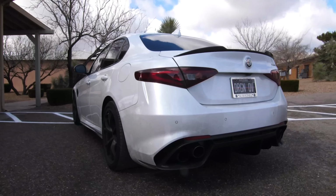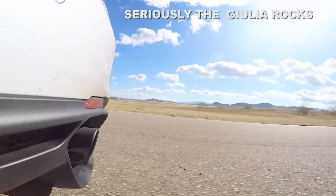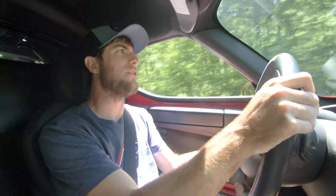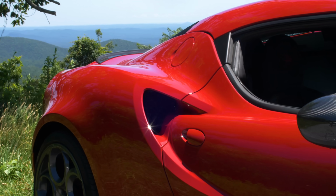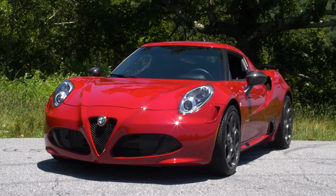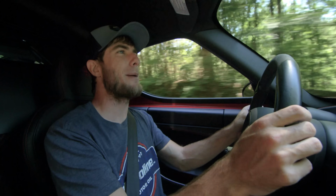I'm fascinated by Alfa's comeback in the United States, because you have the Giulia, which I have driven, and I've also driven the Stelvio, the fast versions of both of those cars. But then you get in the 4C, and you legitimately feel like you're in a supercar. It does not feel like some fake attempt to join the club. I think that's my best way to put it.